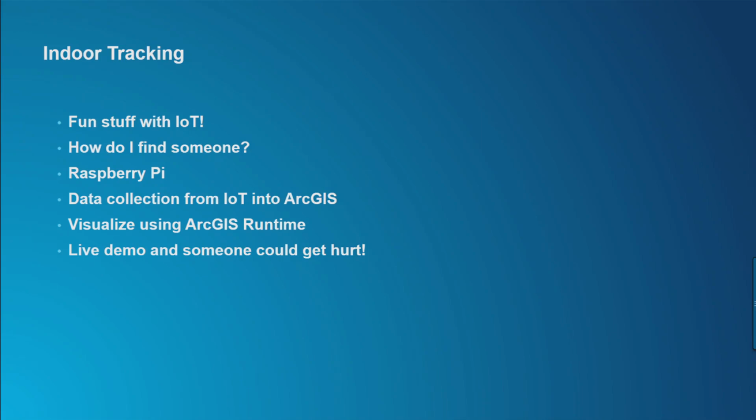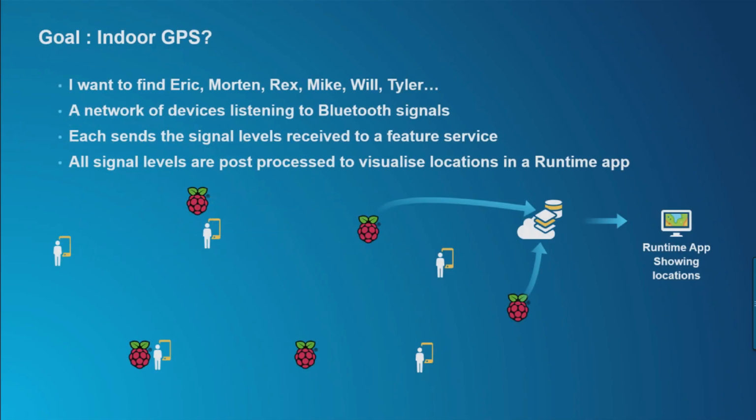And whilst I'm feeding all this information into the platform, I'm then using the ArcGIS Runtime product, which is a product that I work on, to visualize the data. So we can potentially show the location of where somebody is. This is a live demo. There's rather too many moving parts for my comfort. It could all go wrong, but we'll see how we go. And somebody might get hurt, but we'll see what happens.